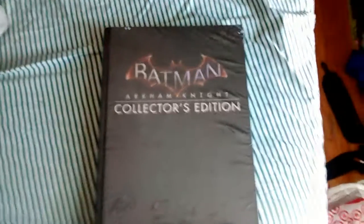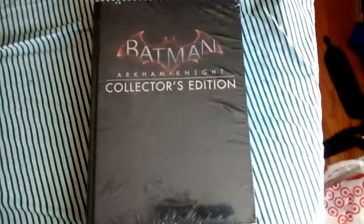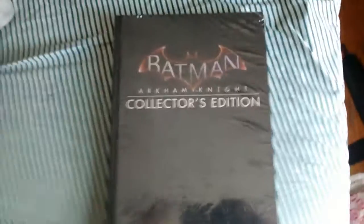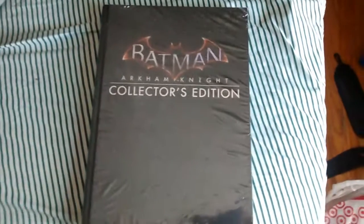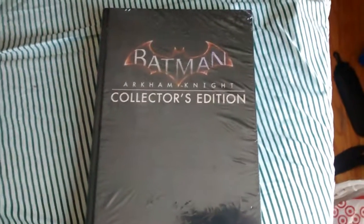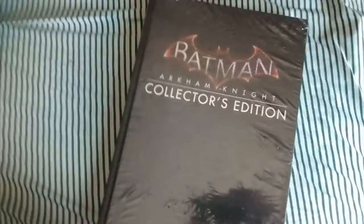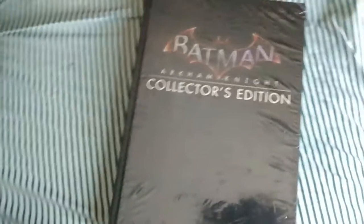And I didn't get the collector's edition because I figured that was going to be a bit too much more money as is. But at the same time, it would have been nice to get that, what was it, that gunmetal type grayish color tone. But I'm good with the black, so it doesn't hurt.